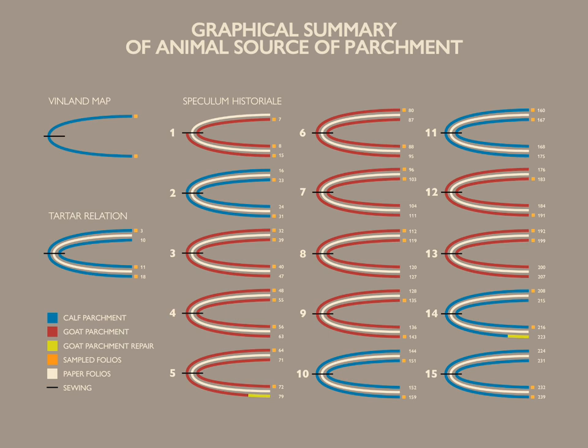Doctors Sarah Fiddyment and Matthew Teasdale at Cambridge perform peptide mass fingerprinting using eraser crumb samples taken from each of these parchment folios to determine the species of animal used to make them. It was hoped that the information may help indicate the geographical location where the manuscript was made, but it turns out the Speculum contains both calf and goat, and both types of animals were available in most parts of Europe during the Middle Ages. The red lines indicate goat parchment, the blue calf.